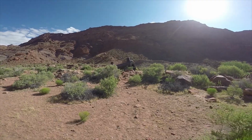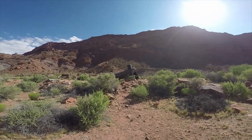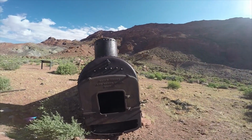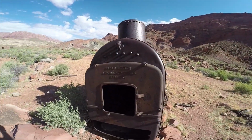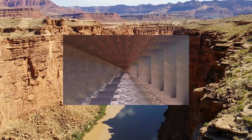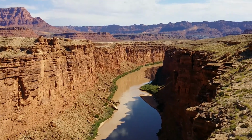In 1912, he built a paddle-wheel steamboat to haul coal from Warm Creek, 28 miles upstream. This boiler powered the steam engines for gold mining. Unfortunately, the machinery could not extract the gold from the fine clay.